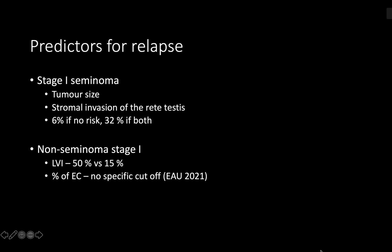Okay, well done. So this is a 2 centimeter tumor confined within the testis, no invasion of the rete testis, and there's no invasion of the spermatic cord as well. The CT thorax, abdomen, and pelvis shows that there are no clinically significant or radiologically significant lymph nodes in the retroperitoneum or any signs of mets into the chest. What is the staging system now? So for this patient, it would be a pT1 N0 M0 S0.